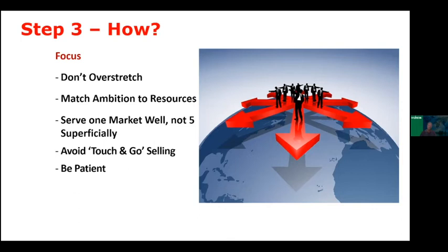And definitely avoid something I hate, which I call touch and go selling. That's where you decide you're going to go to a market. You might spend a month or a couple of months focusing on that, going to the country maybe, visiting people, getting some interest. But then something happens back at home. You have a big order, or you've got a crisis that you need to deal with, and so you forget about that export market.